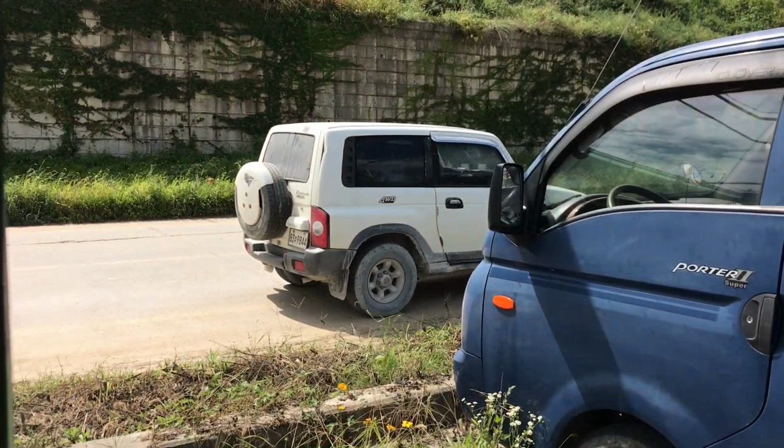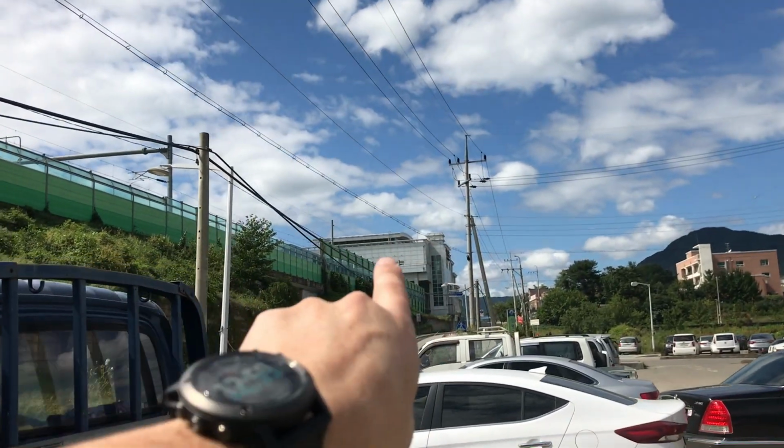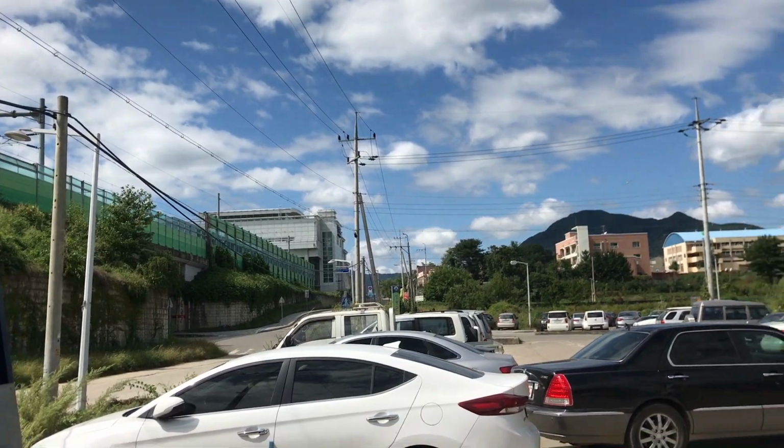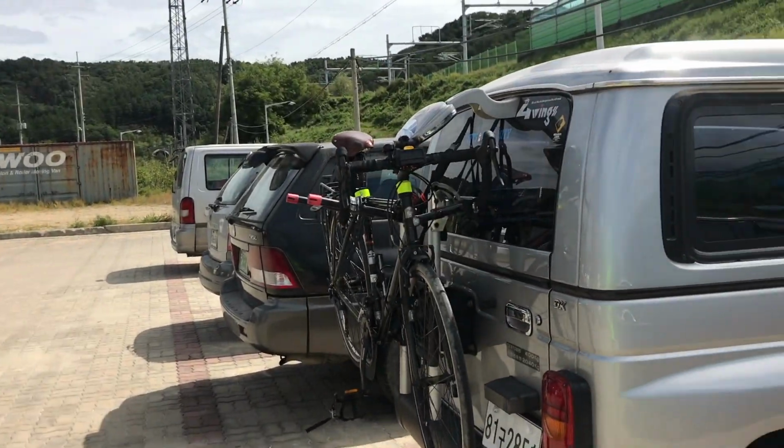Alright, so I stopped at this parking lot. So there is the train station that I was talking about. So hopefully I'll be able to get back to here. But there's another Corando. And here's the Rotona.